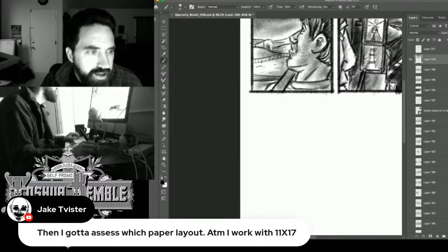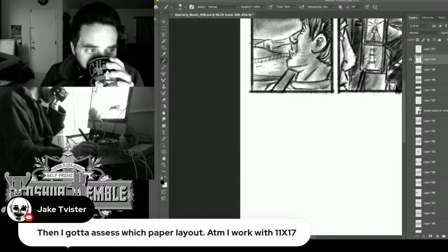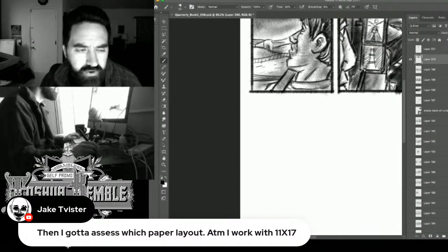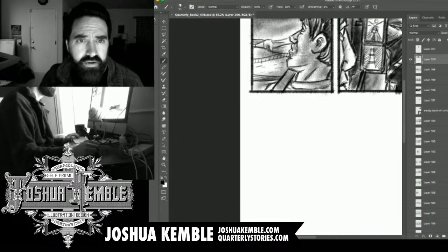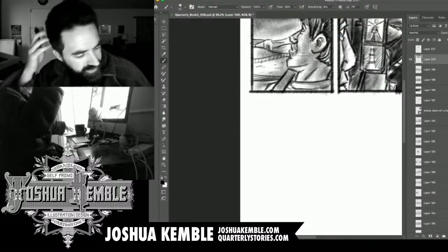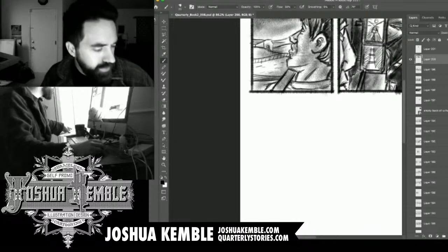I like that. Which paper size are you working with at the moment? 11 by 17. Nice. Do you know what size you're reducing to? I'm guessing it's for that anthology you're doing stuff for, right? So they probably have specific sizing, I'm guessing. Probably either 6 by 9 or standard comic size, which is that kind of weird 10 point whatever by, I can't remember. It's smaller than, I'm actually doing mine at, like, my final books are going to be 8.5 by 11, which is a little big. It's like a jumbo size for a comic.